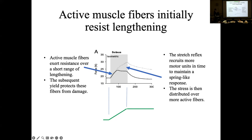And the reason for that short range is the little molecular machines that cause the force generation in the first place work only over a very small range. And if you stretch the muscle too much and they're turning over slowly, particularly in a slow twitch muscle, they'll get mechanically disengaged, causing this so-called yield here. Well, it turns out that the stretch reflex has already detected the fact that the muscle has been lengthened, and that muscle spindle receptor that we talked about then recruits new motor units and keeps the muscle behaving like a spring. I want to go into that just a little bit more.